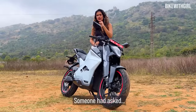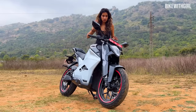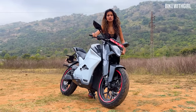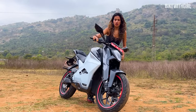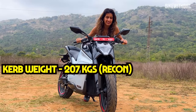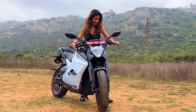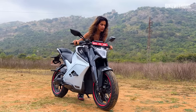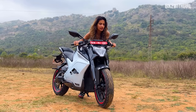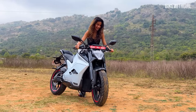Kisi ne pucha tha, how heavy is this bike? Will she be able to ride this? Now, I'm going to show you a real world test of this. It's quite a heavy motorcycle, 207 kgs to be precise. This is not the greatest of places for me to be doing this. Wow. Okay, no, I'm gonna. Okay.